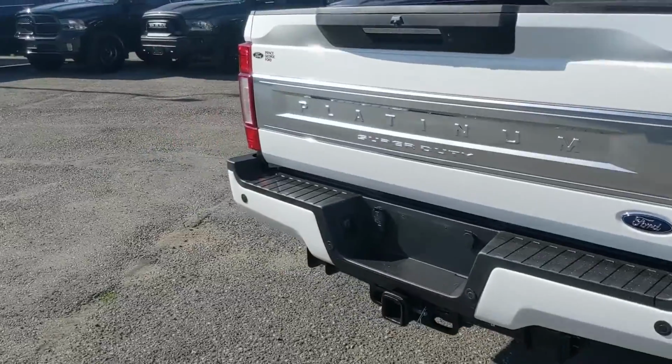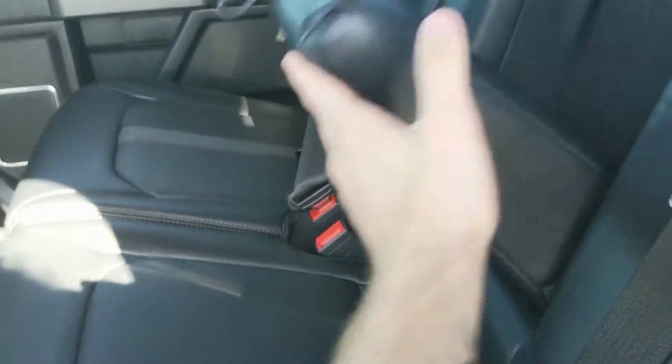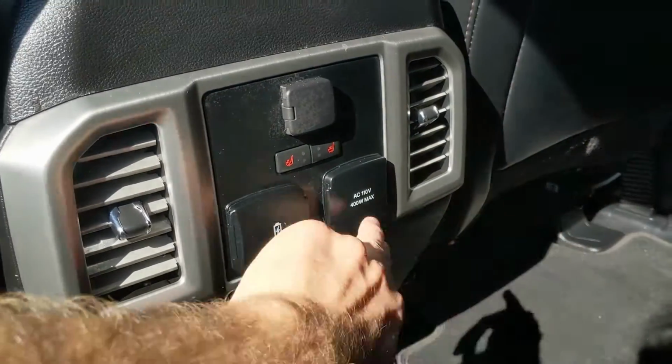But let's take a look inside. First, looking at the back seat, we have spacious seating for three with a nice full leather interior. In the middle, you have fold-out armrests with two cup holders, as well as having two more right there with a 12-volt power outlet, USB and USB-C, and 110-volt power outlet.